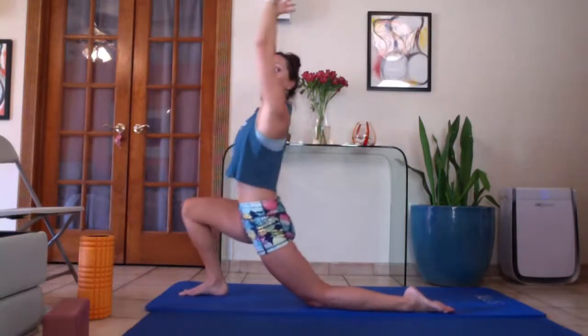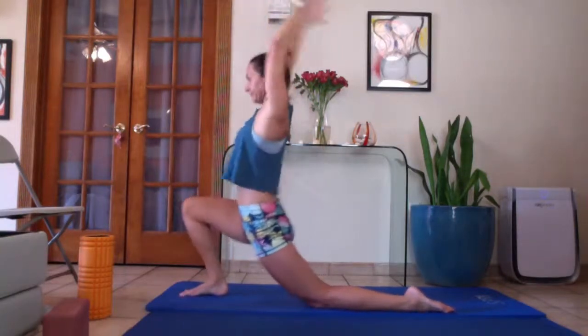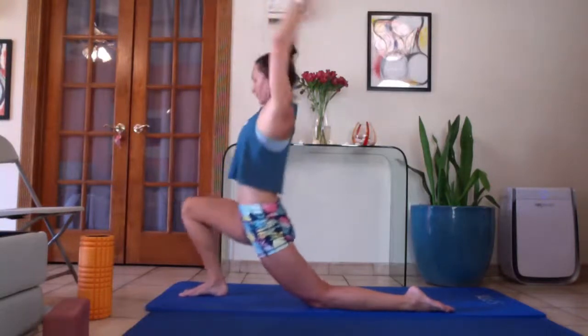So anytime you're doing that back bend, you want to lift up and then back. So the movement is coming from here, so you don't feel that in the lower back.